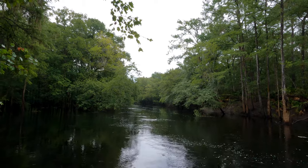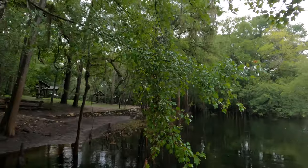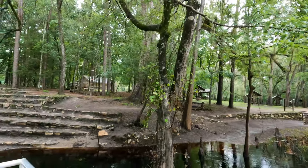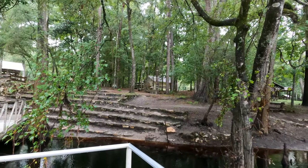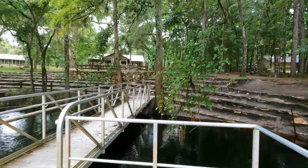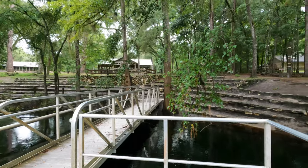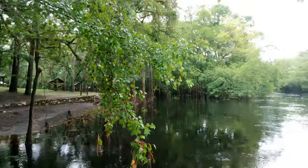But maybe there have been some incidents with that, or maybe there have been some problems. It's also possible that they prohibit swimming and other types of activities in this water because of the height of the water, depending upon the time of the year, or maybe people are a little bit too adventurous and they get too close to the sink and they start having some undertow problems as that water goes underneath the earth.